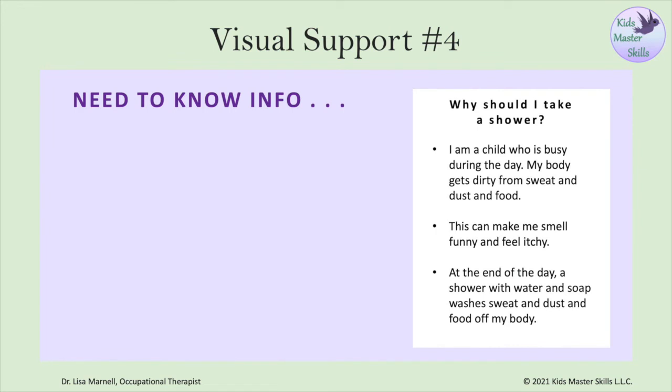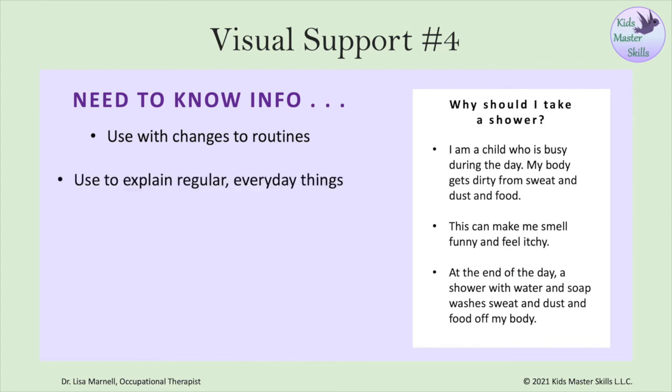Sometimes a child needs information that is important in their lives. Because auditory processing may be challenging for autistic children, making a visual to present information can be very helpful. So, need to know info is the fourth category of visual support. Need to know info may be vital for when there is a change to a child's routine, such as when a substitute teacher is coming to school tomorrow and a regular teacher will be absent. Sometimes need to know info is important and often overlooked in a child's day.